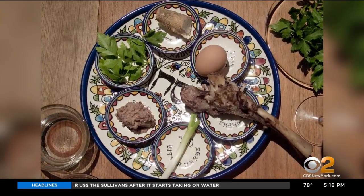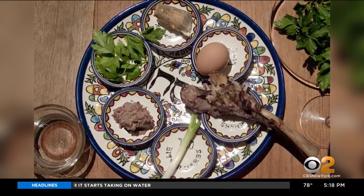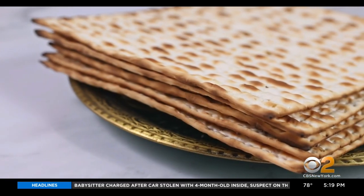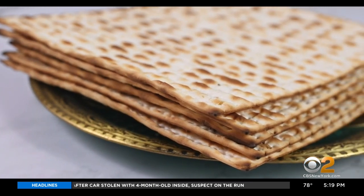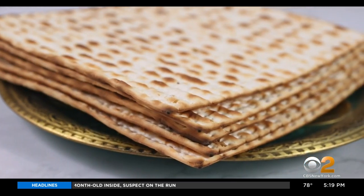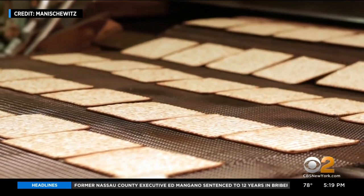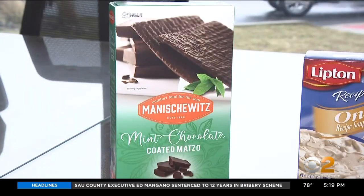Families will gather around a Seder plate containing food symbolic to the Jews' exodus from Egypt, and matzah represents the unleavened bread the Jews ate on their journey because there was no time to let the bread rise. Manischewitz has been making matzah for more than 130 years. For those mint lovers, we have mint chocolate-covered matzah, which is like a Girl Scout cookie matzah.